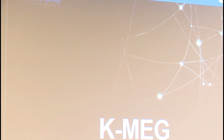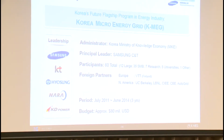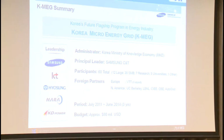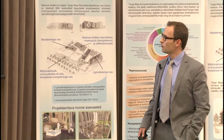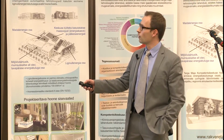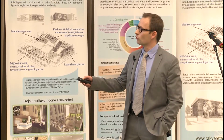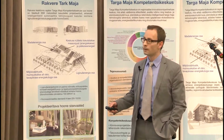Then shortly about the KMEC, the Korea Microenergy Grid Program. KMEC is Korea's future flagship program in the energy industry. The administrator is the Korean Ministry of Knowledge Economy, and the principal leader is Samsung CFT. About 60 Korean companies are involved in this consortium: SME companies, large companies, research centers, universities, and VTT from Europe, and also some partners from North America. The budget is almost $100 million, and mainly we are cooperating with Samsung CFT, Korea Telecom, and Nara Controls, a building automation company from Korea.